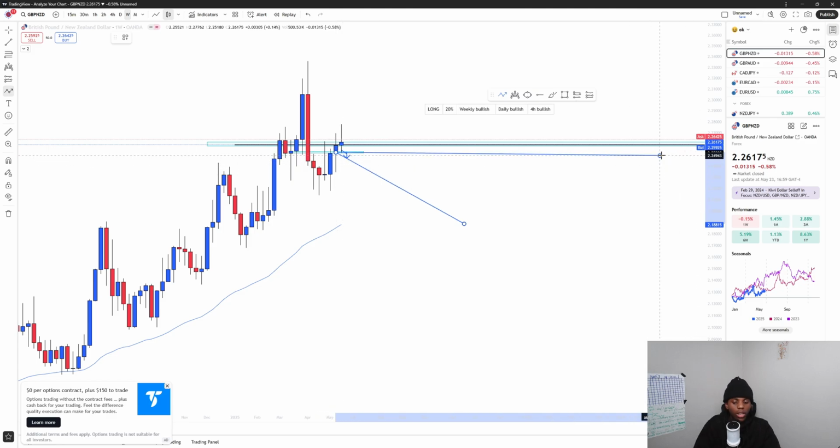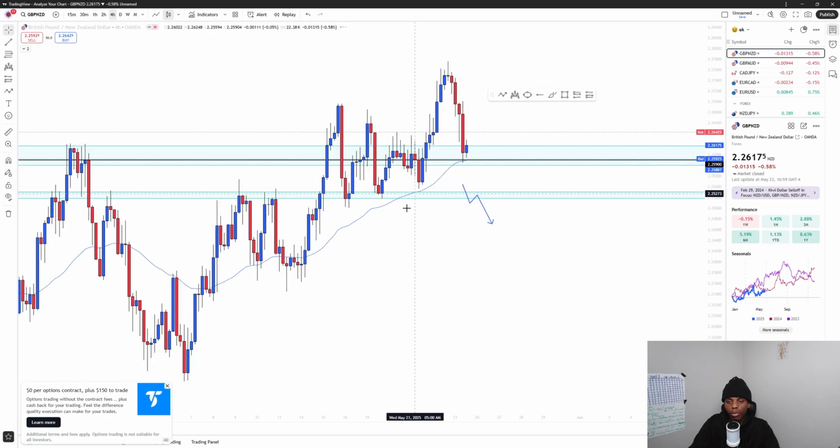GBP NZD on the weekly time frame, we have created this beautiful pin bar rejecting off of around psychological level 900. We go down to the 4-hour. Price was somewhere around here on Sunday.